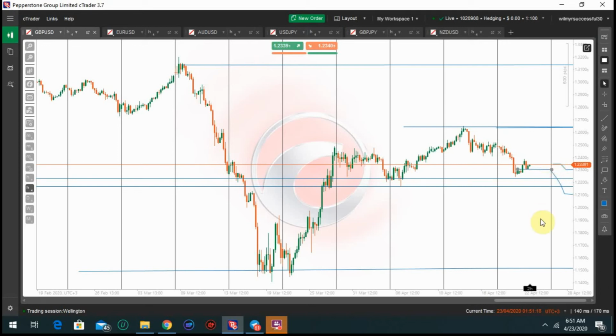So it's best to watch out this area around London sessions, US sessions. But if there is a big news release, don't trade before 2 hours. Do not enter the trade 2 hours before, and do not enter the trade 1 hour after. So we are going to enter the trade 1 hour after the news release, especially if there is a high impact release.